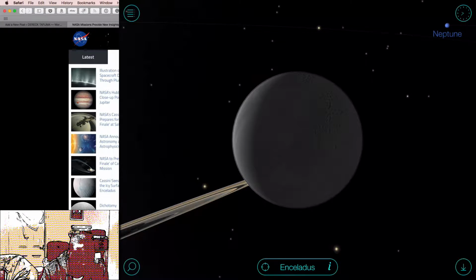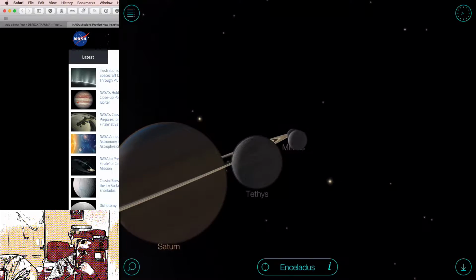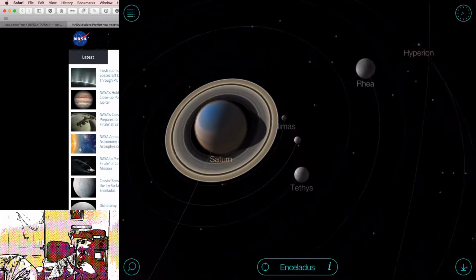But really what I just want to talk about is the fact that this mission is finally coming to an end. It arrived around Saturn in 2004, so it's been going for about 13 years, and it's finally coming to an end, which means they are going to crash it into Saturn.